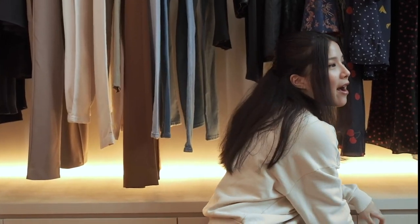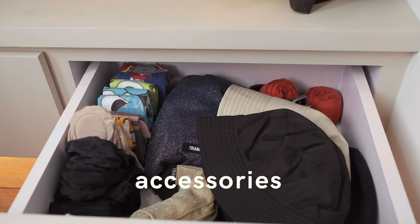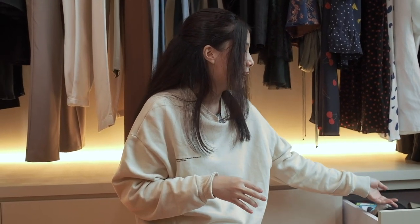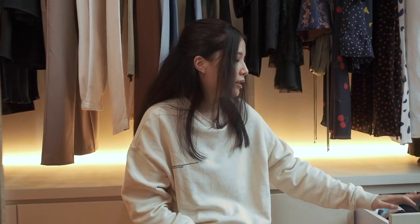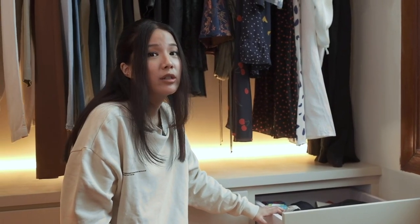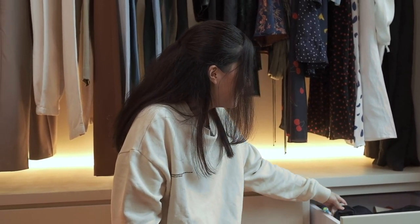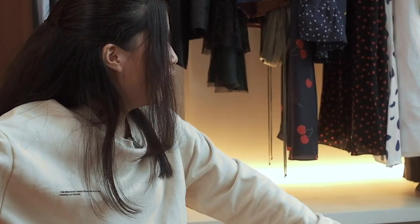So over here I have my accessories, and this is where I place socks, my swimsuits, and hats. I mix it all together because I need to fill up the space, and I guess I don't have a lot of socks. I try to keep my socks as limited as possible, maybe like 10 pairs each, maybe 5 sets of each color. So 5 of whites, 5 of blacks, and then these little shorter socks for ballet flats so your feet don't get stinky.